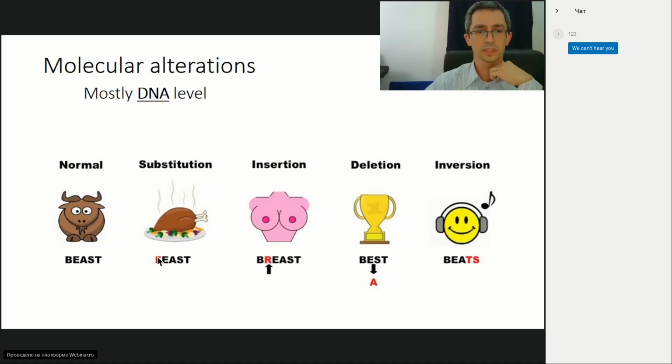So we can see that when there is normal DNA, for example, the word beast, there can be different types of changes. There can be substitution, where a specific letter is changed, and then the meaning is completely different. There can be insertion, where a nucleotide or a whole amino acid or a large chromosome part can be inserted, also changing from beast to breast, for example. There can be a deletion. An area of the DNA can jump off and it becomes shorter, and again it changes the meaning. Or there can be inversion. There is a switch between the letters and beast becomes bits. All of these changes are at the DNA level, and they change the function of the proteins.